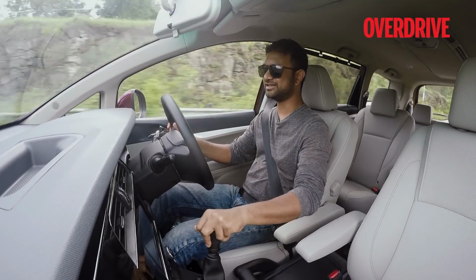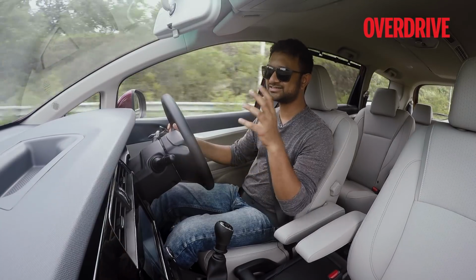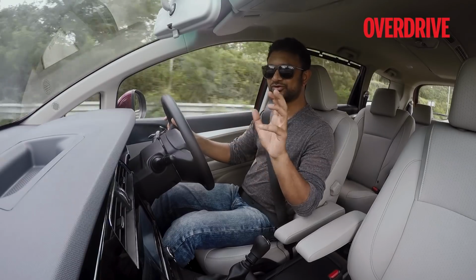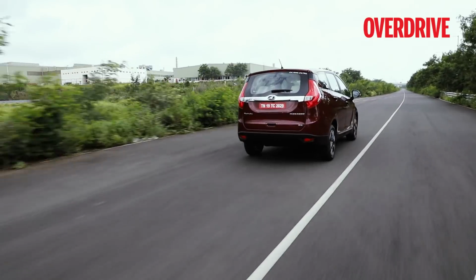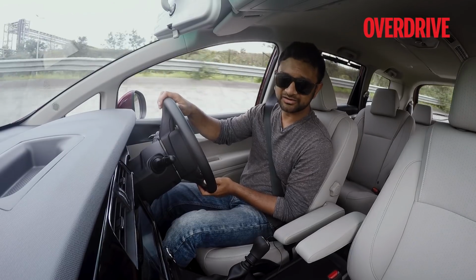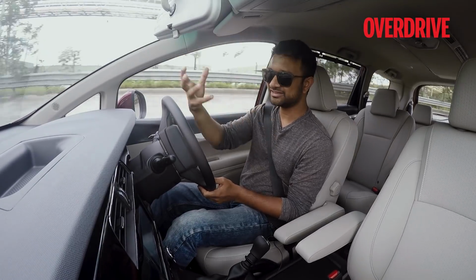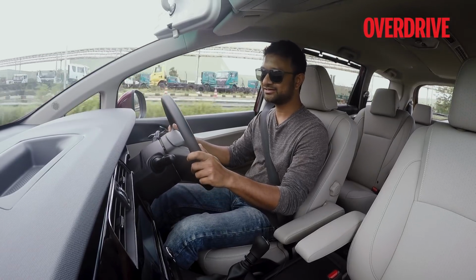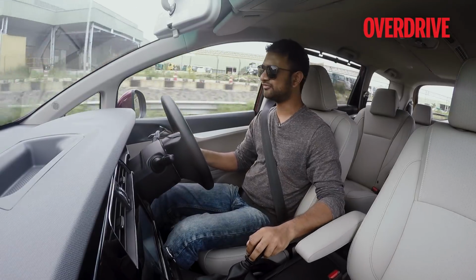And as far as ride quality goes, we're pretty impressed. It is a body on frame, so you do get a little bit of a floaty sensation at speeds above 80 kilometers per hour, but it's not unsettling in the least. Of course, we are on a test track, so we haven't had the kind of beating that Indian roads can throw at you, but it's handled the little joins in this concrete section very, very well.